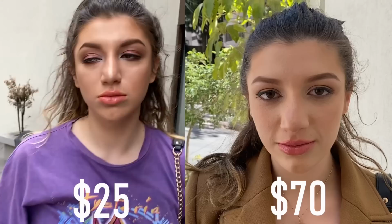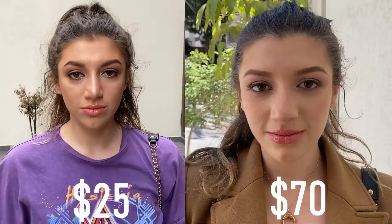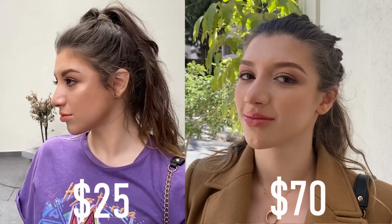We just finished the expensive makeup for the no makeup look. I don't know, I'm conflicted. I definitely love my eyebrows. I think this is the best time I've ever gotten them done. And my eyes, I don't think they're bad. I like my eyes. However, I feel like the contour kind of failed the look a little bit.